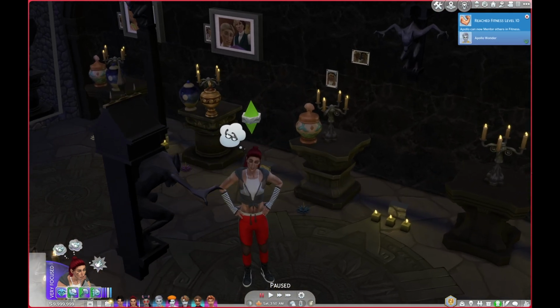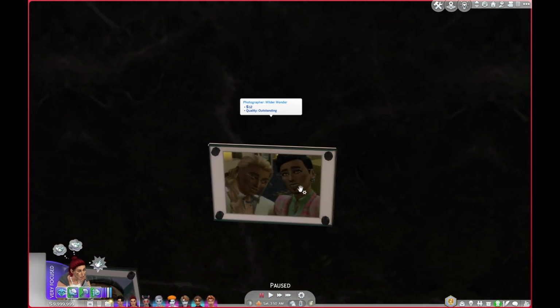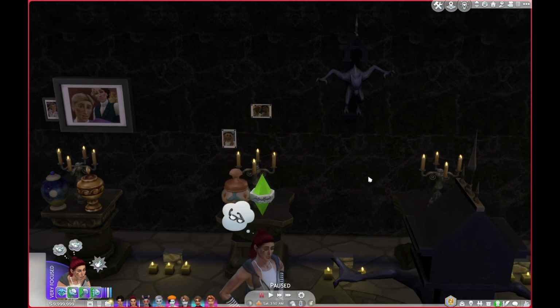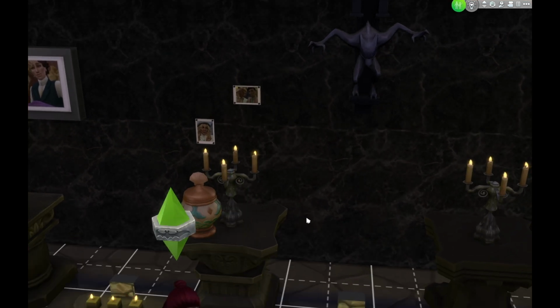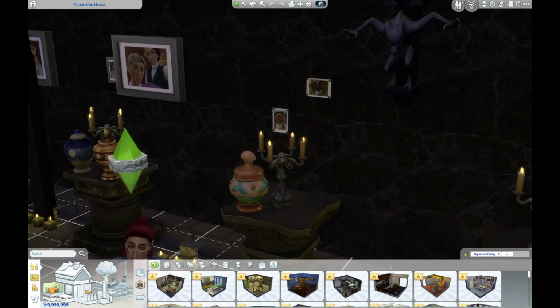Pause. We're gonna have to do the same thing because we don't have a photo of Wesley. We didn't have a photo of Victor either. But we're gonna have to get a little tombstone, or we're gonna have to do whatever thing. Oh goddamn.